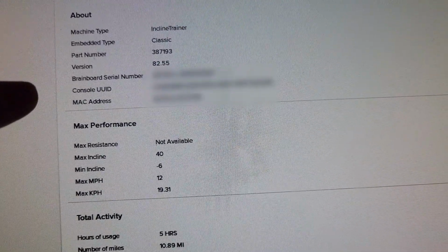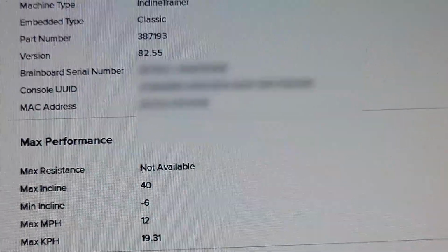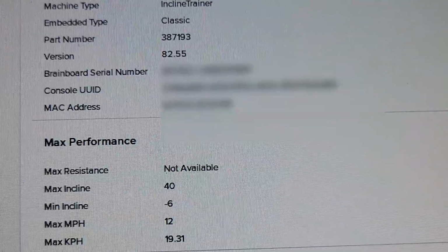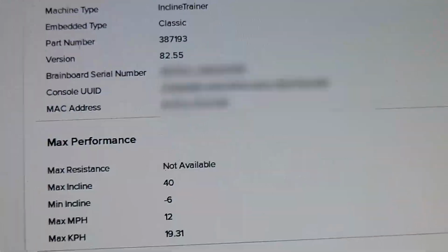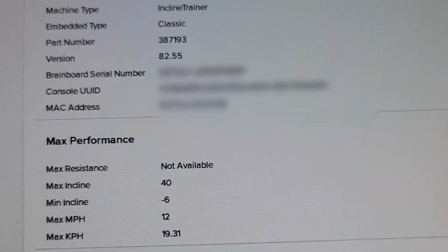You see where it says console UUID? I have no idea what those numbers mean. Let's see, 1, 2, 3, 4. It doesn't even look like an IP version 6. I guess it's the identification of this console. That's why I have it blurred out, just in case it might identify my specific console.